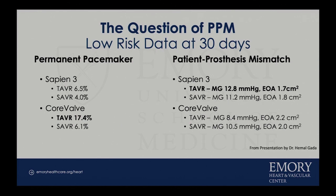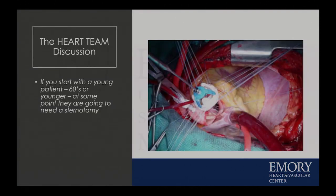But these same considerations we have to think about for our surgical valves. If I get a preoperative CT on a small lady and my surgical valve is going to be small, I may think that in that particular patient, a TAVR valve is the first choice, may be the right answer if she's young. But we have to take each patient individually. I will say that if you start with a patient in their 60s or younger at the time of their initial valve, I do believe that you will need a sternotomy somewhere in their lifetime. And so planning that lifetime management of valvular heart disease becomes much more important.